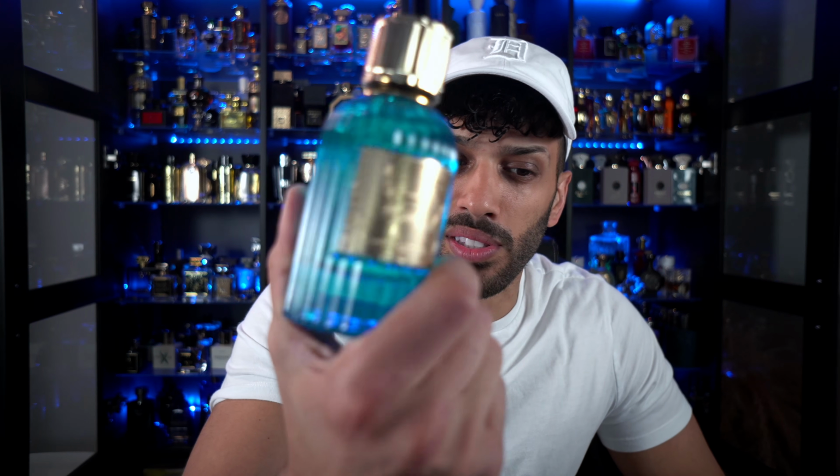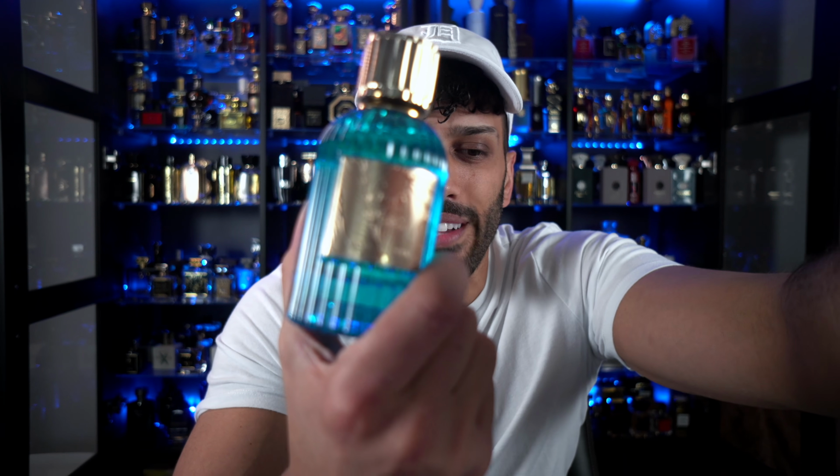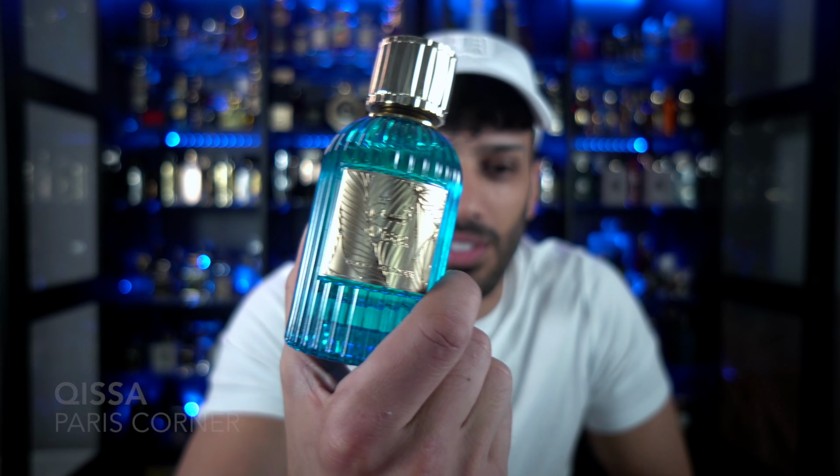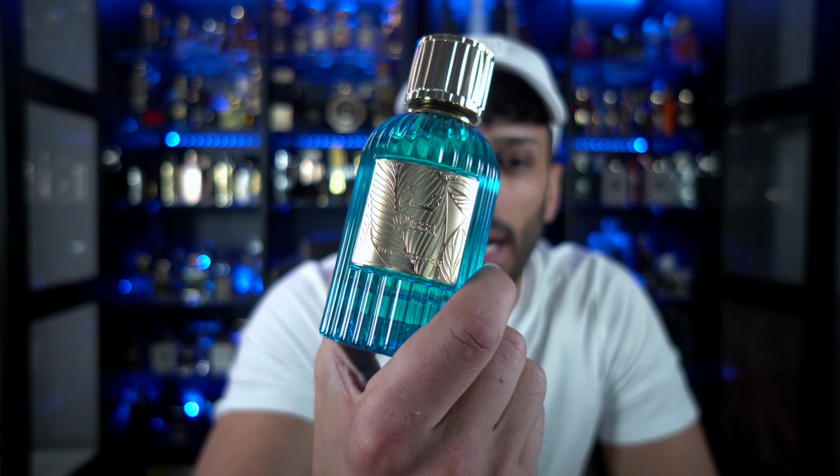A couple of different experiences throughout the entire journey of this fragrance, and this fragrance is called Qissa by Paris Corner. So it's not spelled like the other Qissa perfumes, which is G-I-S-S-A-H. This is Q-I-S-S-A. First thing I want to do is take a look at some of the notes.